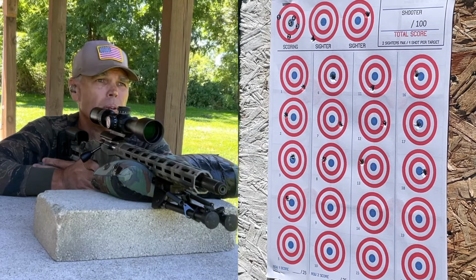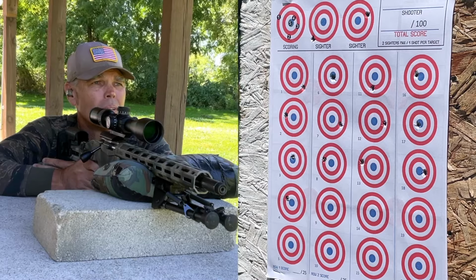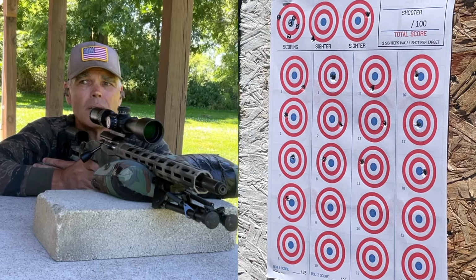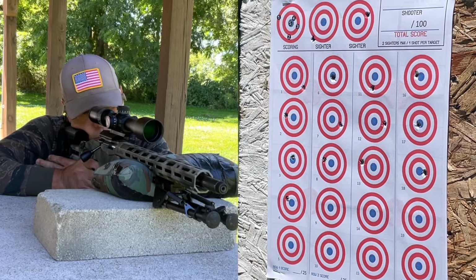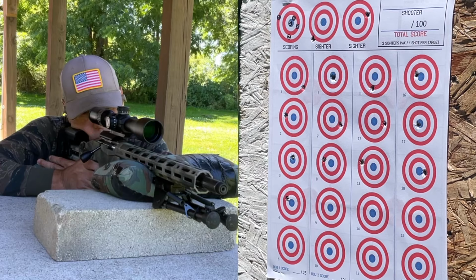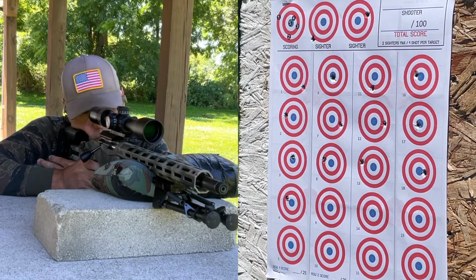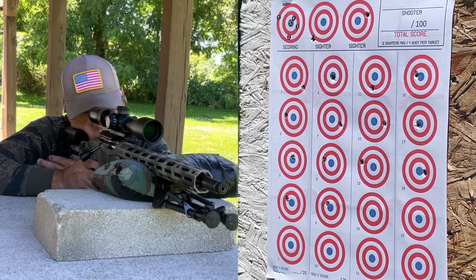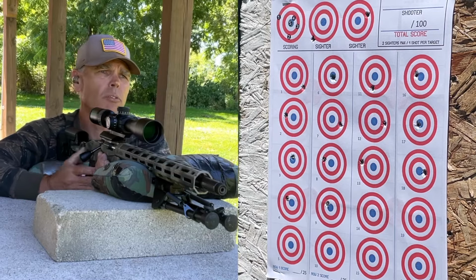Now the wind is starting to pick up here. It's about a quarter value left to right. See what happens on this next shot. It looks like I managed to keep it in the 4 ring.